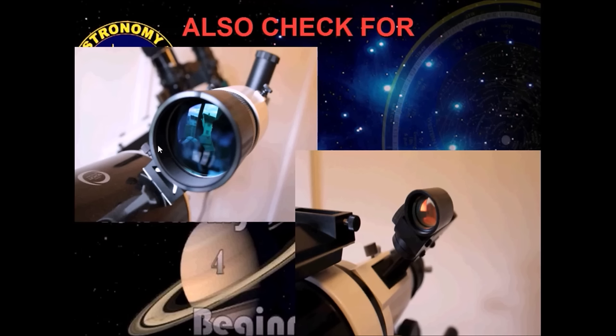Also, check the finder scopes. The aiming device is equally as important as the telescope. Now again, at the top left here, you see a finder scope. Again, look at the optical quality of the objective lens. It should be a good multi-coat. And again, good finders are out there.